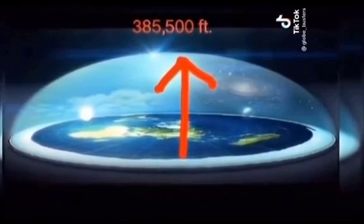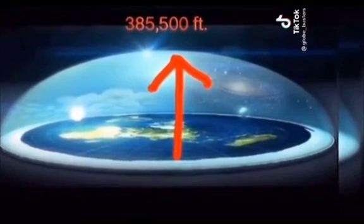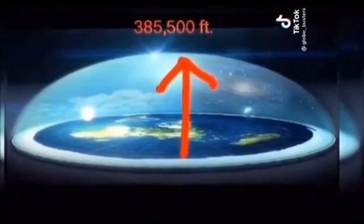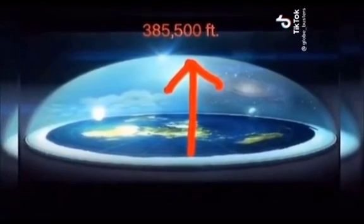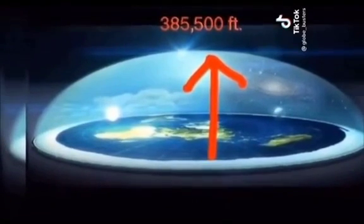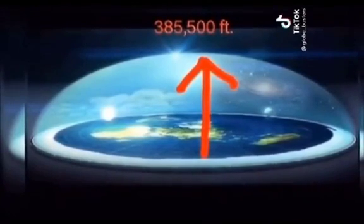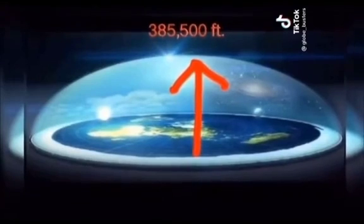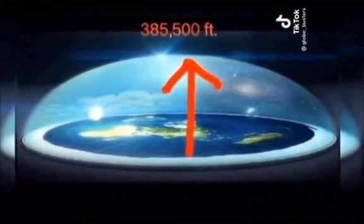Now, if you're not familiar with any of this at all, and you're just now new to all this, you could say, well, this guy is crazy. He doesn't know what he's talking about. But what you got to ask yourself is, why do all the maps before 1958 show a flat earth with the ice wall around it and a firmament, a dome? And why does the encyclopedia tell you that there's a dome there, and it gives you the exact height at a certain latitude and longitude?